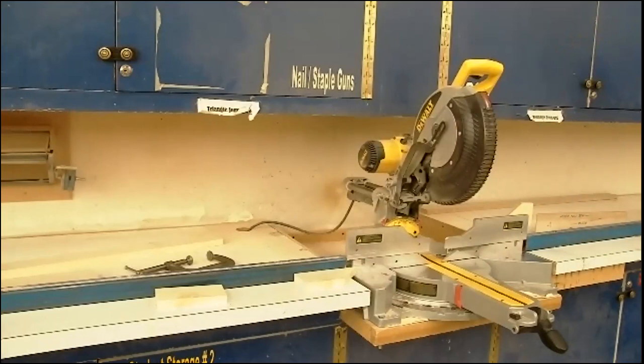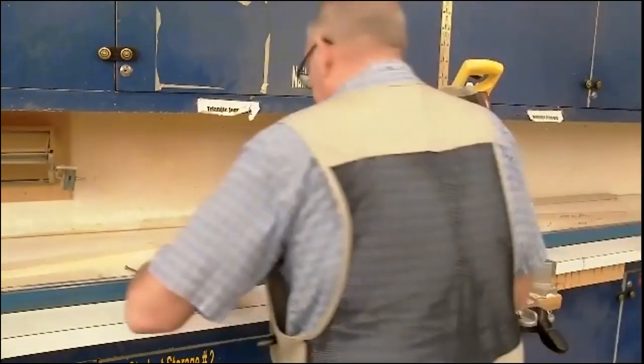All right, so that's the name of a miter saw. That's the basic process of doing it. Let's see here. There's a lot more to this machine than it seems, but let's go over a couple basic safety things. Well, first, let me describe this.